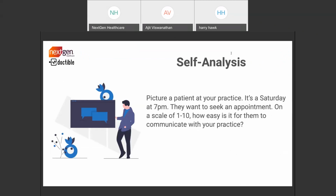Whether they want to seek an appointment or they have a question about the appointment. The reason I'm asking you to do the self-analysis is this is what's happening on a day-to-day basis. We are, of course, available from our practice anywhere from 7 a.m. till 4 p.m. or 5 p.m. But the question you have to be asking yourself is, well, that might be the time that my patients are at work too. Well, they're having questions about their healthcare needs when they're free, which is after hours, which is, of course, when you're not available.